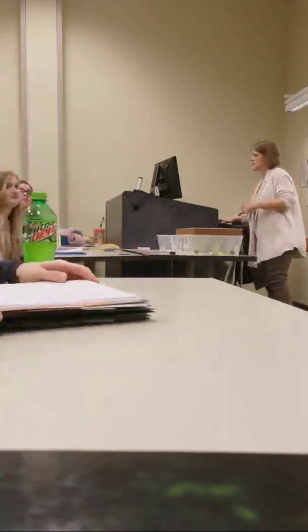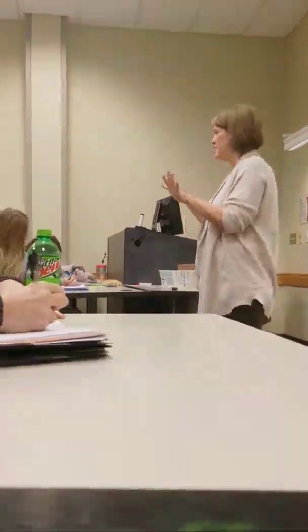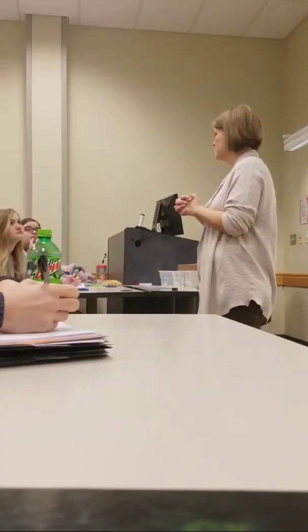Or scratching the surface. Okay, we talked about the crust, the earth's surface, and then the lithosphere. Okay. The Earth's lithosphere, remember, is composed, it's not a solid surface, the Earth's crust. It's broken up into plates or pieces and chunks that we call tectonic plates. The boundaries of the majority of the tectonic plates are shown here, and the white arrows are giving you some idea of the movement of these tectonic plates.